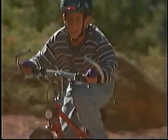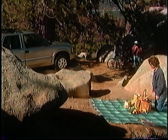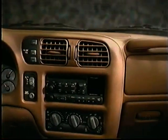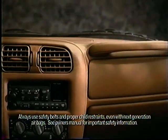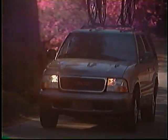Being a law enforcement officer, what's important to me in a vehicle is safety. We test drove the Jimmy, and I like the feature of the airbags, dual airbags on both sides. So the daytime running lights, you know, they go on automatically. I like that feature a lot.